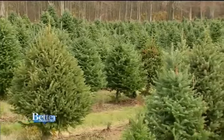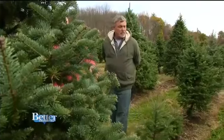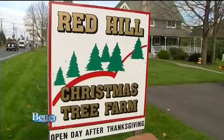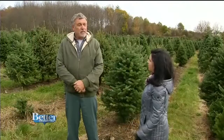There are thousands of Christmas trees at Red Hill Tree Farm in East Windsor. It's Mike Sen's family farm. They'll have some pre-cut trees, but most people these days want to chop down their own. How long does it take for them to pick out the right tree? Somebody may come in for 5 minutes and they're done, and other people come at noontime and don't leave till 4.